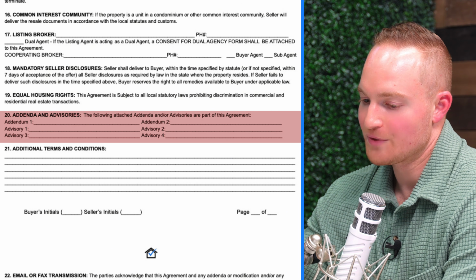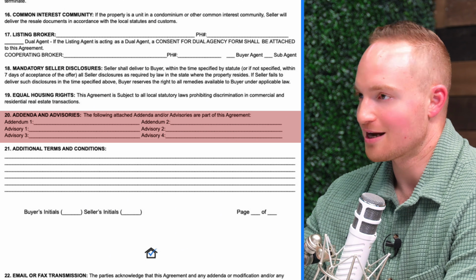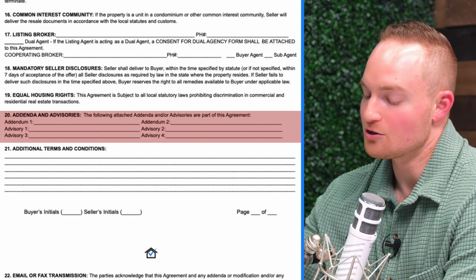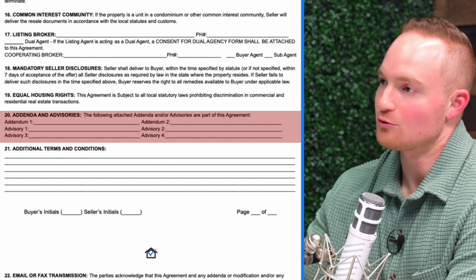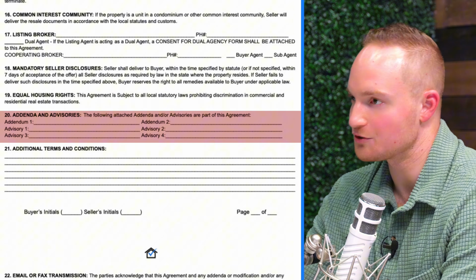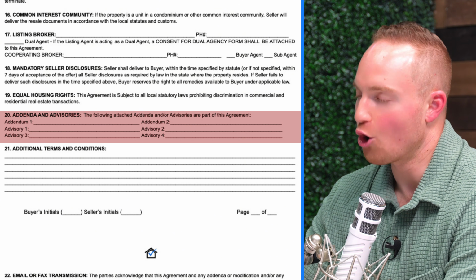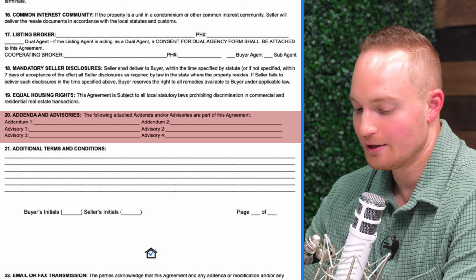For example, if the seller is a trust, a lot of times they have to disclose that the seller is a trust, or if it's an entity, there may be some additional addenda to specify who's behind that entity or who's behind the trust. So again, just some things that you can add here. We just kind of left this open so you can add things as well.